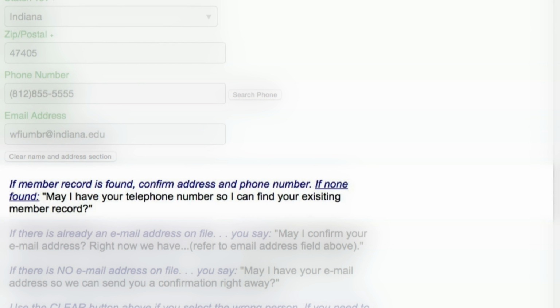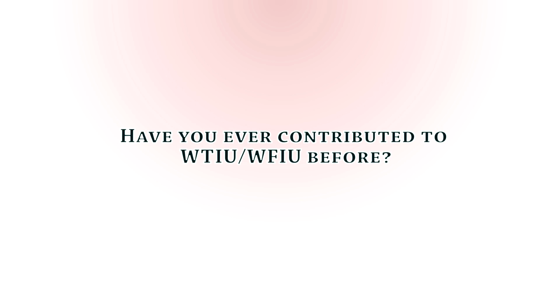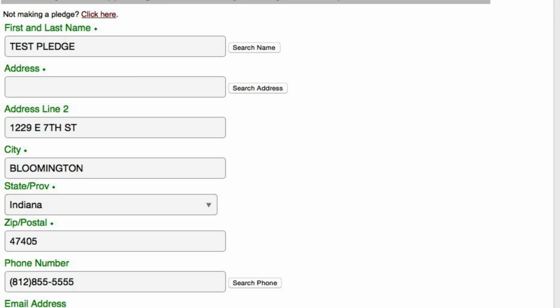If you pull up a record that is not the same, click on Clear Name and Address and search by telephone number. If you still cannot find the member, you might want to ask, have you ever contributed to WTIU or WFIU before? If they say no, you can type in their information directly on the main screen.